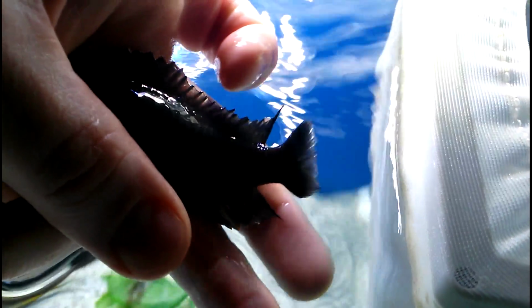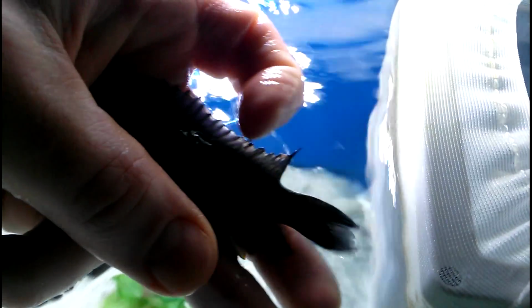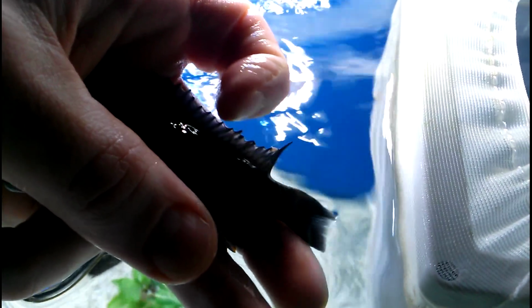Right where that white spot is, that's fungus. But it got to the point where it was like half of his dorsal fin, from here to there, had fungus on it. And it wasn't horrible, but you can see how short his left pectoral fin is too. That got taken down almost to a nub.